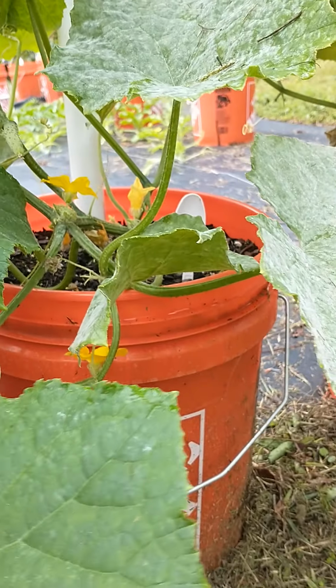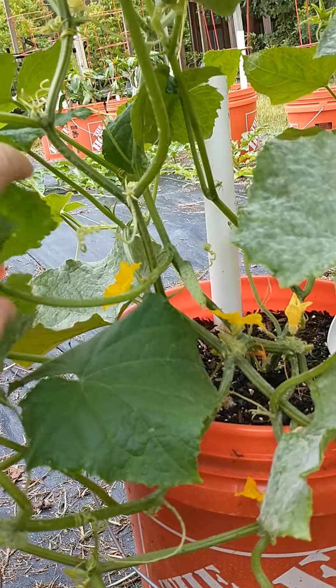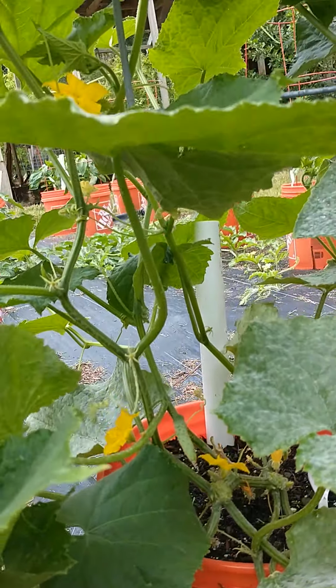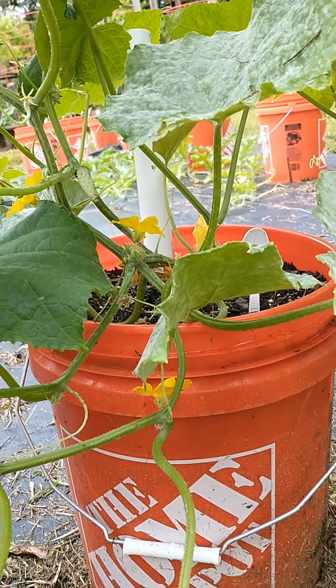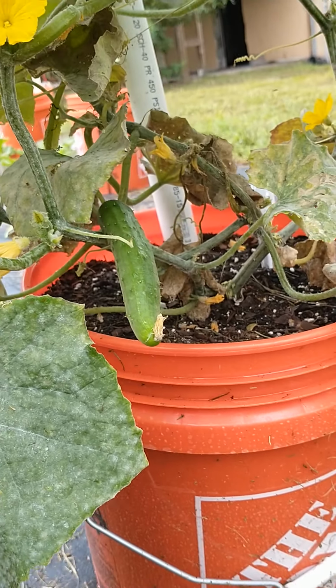This plant is getting shoots, arms out everywhere. There's a cucumber. That's the only one I see on that plant. Coming over here, there's a cucumber.